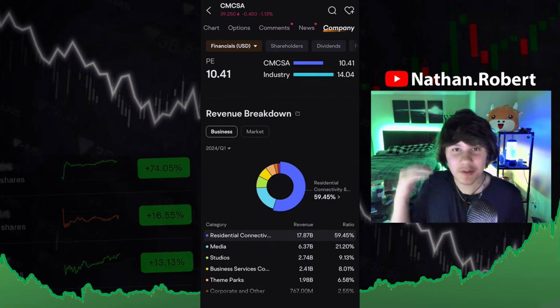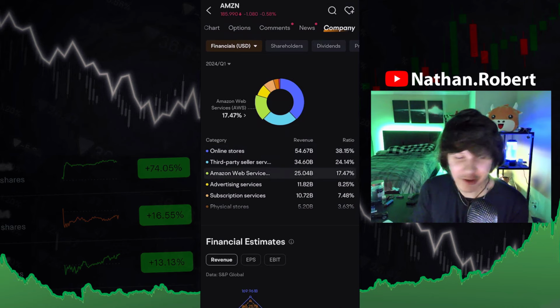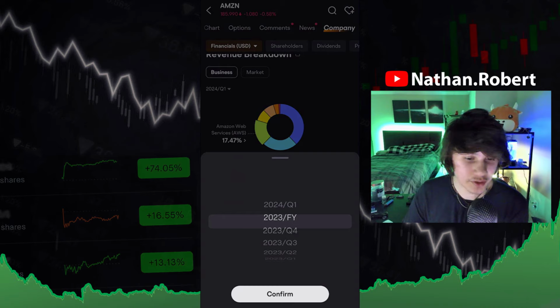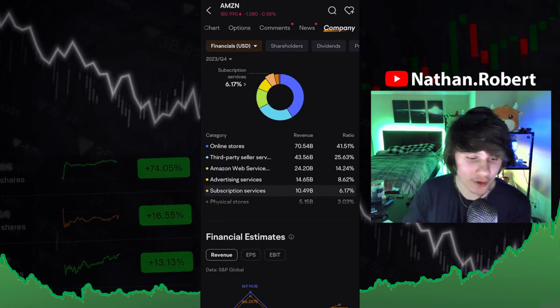And we can also see the business section breakdown. Or let's say you wanted to look at a company like Amazon. You can see all of their different revenue segment breakdowns. You can see how much is coming from their AWS, and you can even select the individual quarter. You can do the whole year of 2024, or you can even do an individual quarter and compare it to any quarter that you want.